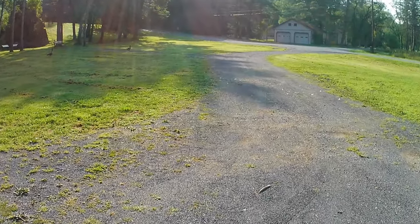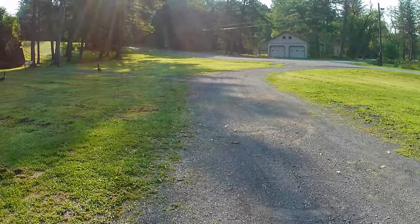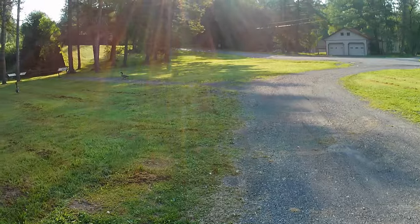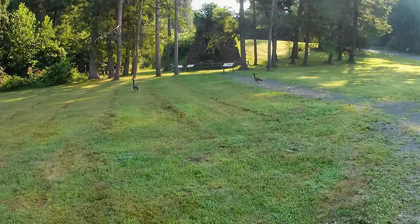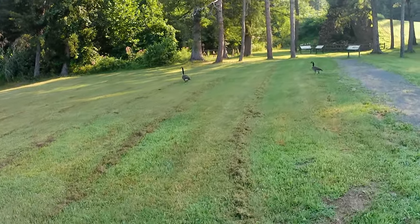How about the Paradise Furnace Cemetery in Trough Creek, which is located in Fulton County, James Creek, PA. Man, check this one out. Pretty noisy. It's a beautiful day today. See if I can get closer to these guys.